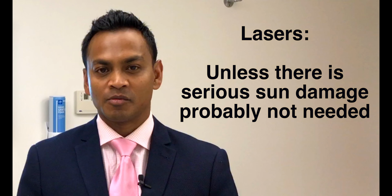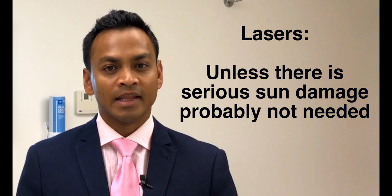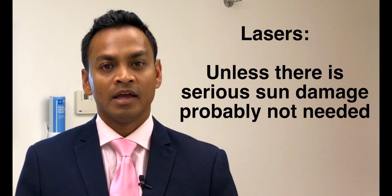Finally, in terms of laser, I really don't recommend that patients in their 20s get any facial lasers unless they've had excessive sun damage. If you've grown up in the mountains and you've had a lot of UV exposure on a beach, you might have a little more skin damage than the average patient, and you may need to have a laser, but usually for the vast majority of people in their 20s, I think that's probably unnecessary.